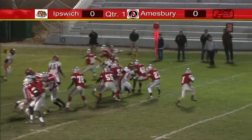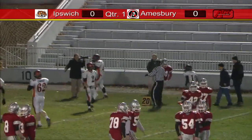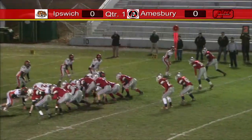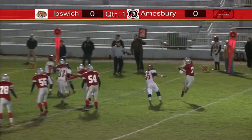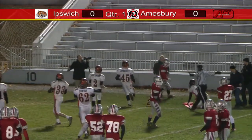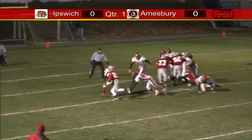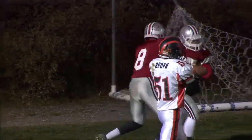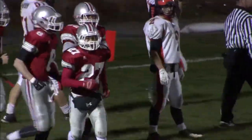Signals. Looking to pass again, rolling this time to his right under pressure, throws out in the flat, and it's caught again by number 14, Ryan Foley. That was a great play. In the slot, Doucette, hand off to Macy, off the left side, Macy's got some daylight, looking for the end zone, touchdown, number 27 for the Amesbury Fighting Indians, Doug Macy on a nice 15-yard run.